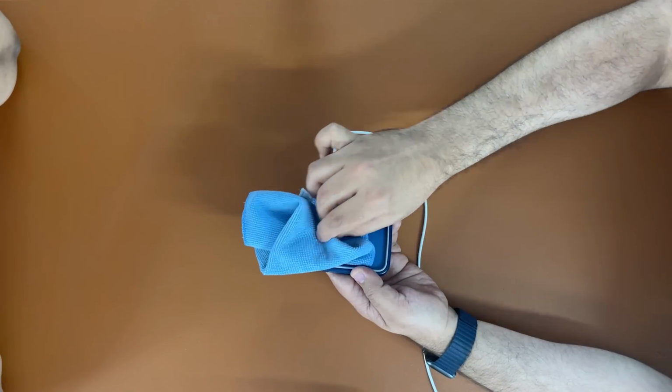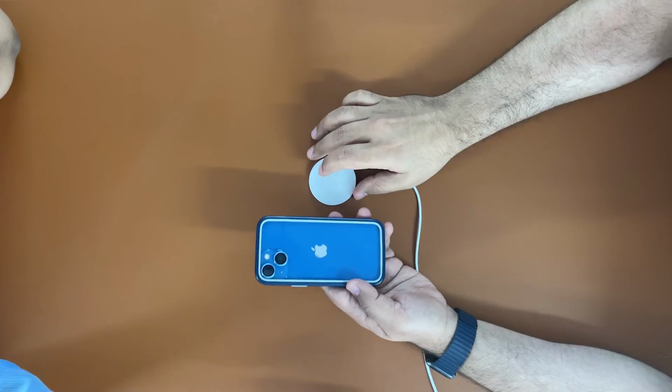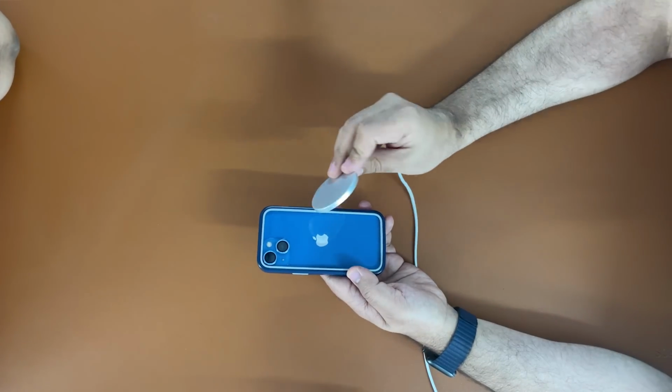Here's a kapda, clean it. No, it will be permanent eventually. What do you mean? Don't you clean your phone every day?